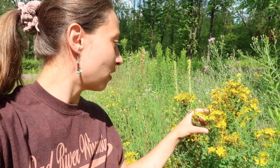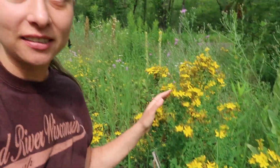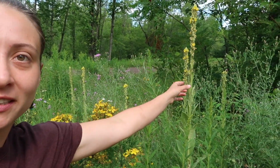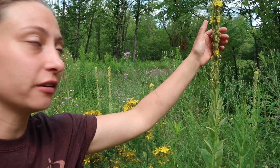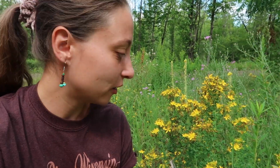Hello everyone. I am out foraging and just came across this beautiful St. John's wort, and there's a nice little patch over here. There's also mullein, which I want to harvest the flowers from. So I thought I'd talk a little bit about how I wildcraft, forage, and a little bit about St.